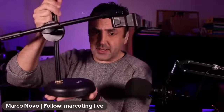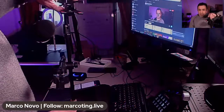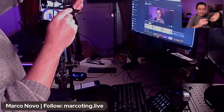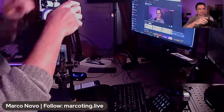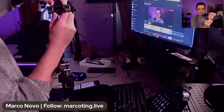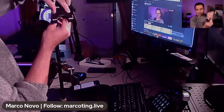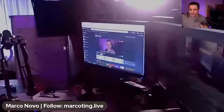It has a heavy base which stands on the desk. Let me show you. It has this cell phone clamp. You can use wired cell phones with this, for instance. It has a ball head, so you can adjust. Oh my god, it's always a struggle to release this. So you can adjust these as you want. There you go. And you have this axis which you can use to adjust the tilt, putting it up and down.